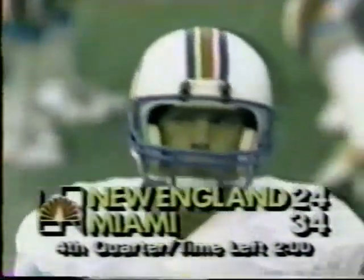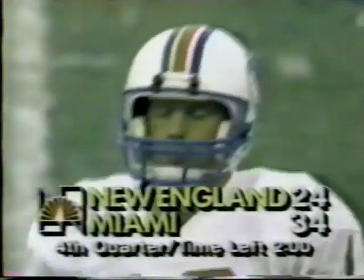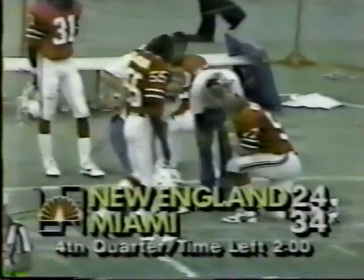34-24, Miami leading. And now here comes another one of those fantastic finishes.